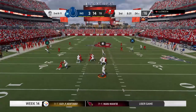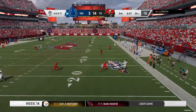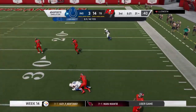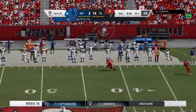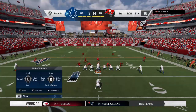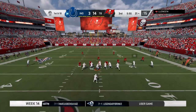On 2nd and 11 now. Brissett, eluding the pressure, right, on the run. He'll let this go. Oh, this is taken in. It's complete. And he makes it all the way down to the 31. Here we go. A big play there for Indy. 45 yards. So the big play changes the complexion of things. Here's 1st and 10 just outside the 30.